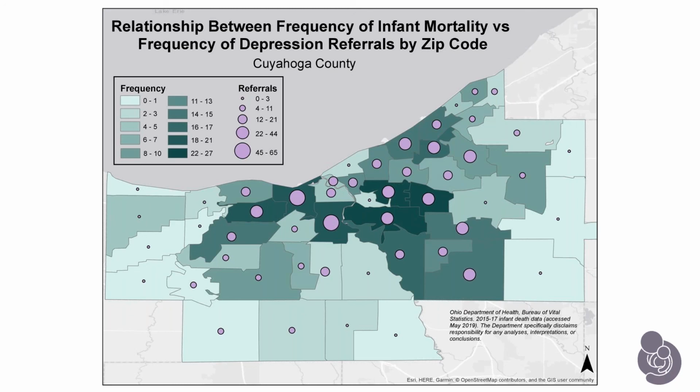So we've overlaid the maternal depression referrals that I showed you in the two previous slides with the infant mortality maps. You see the darker, larger purple circles overlaying the darker areas of the map, showing the relationship between the two.